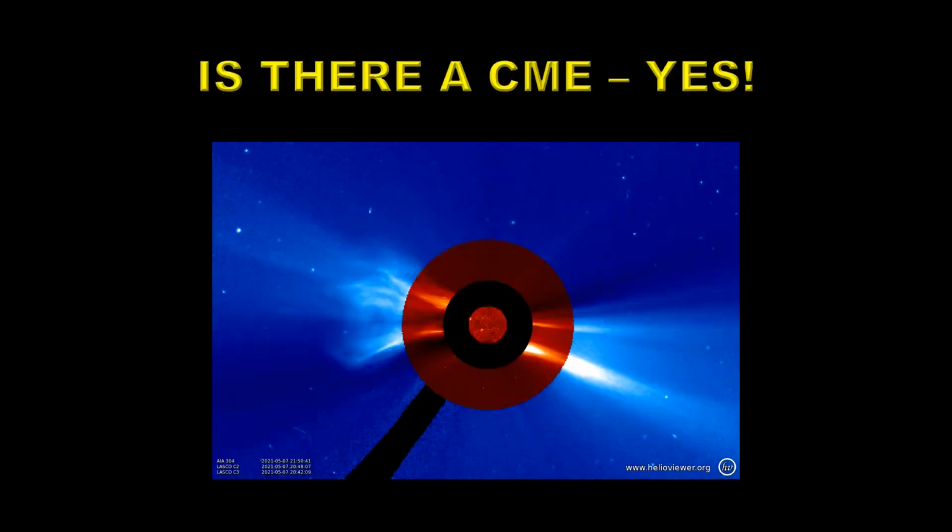Well, while I was trying to get my speakers to work properly with this video, we did get some data in from the LASCO coronagraph, and indeed there was a large coronal mass ejection off the northeast limb. You can see a freeze frame of it here.